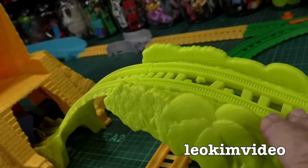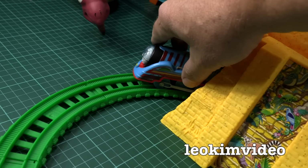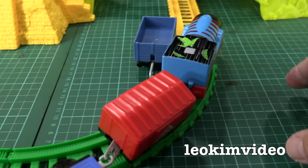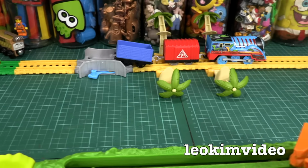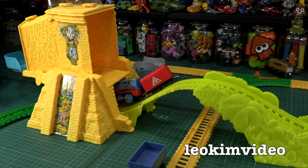You give Thomas a bit of work, and basically he hasn't got enough energy to get up to here. He falls down into the bottom of the Temple of Doom, but that is, I think, the best fun of this playset. A lot of fun, I tell you, and maybe we'll just... I'm just going to do it again. I like it when it all goes wrong. Reset the catapult. Oh, yes, and... Oh, yes, yes, yes.